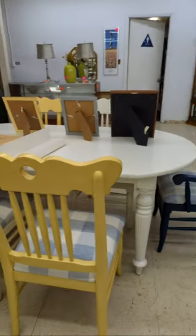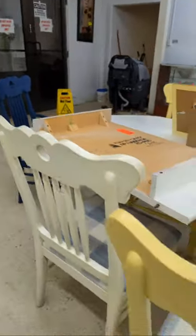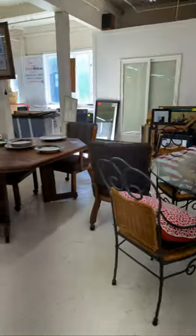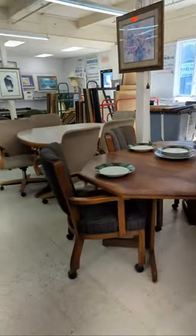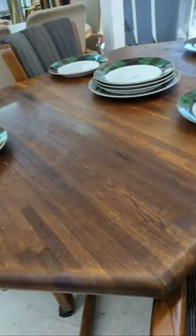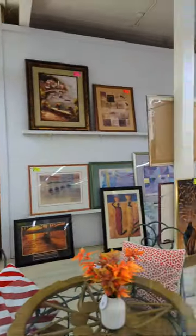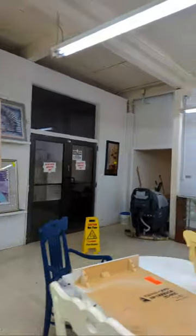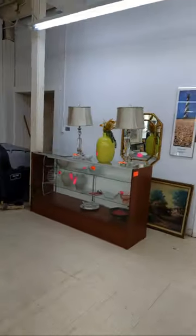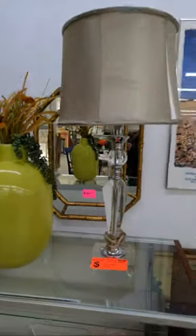Nice dining room set here for $325. These cute tables are both online. Actually, all three of them are online. Great game table. More art. Everything in the cabinets is for sale. Look at these beautiful lamps. $35 a piece.